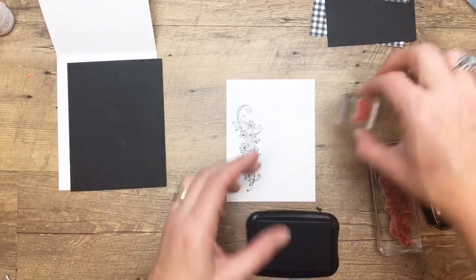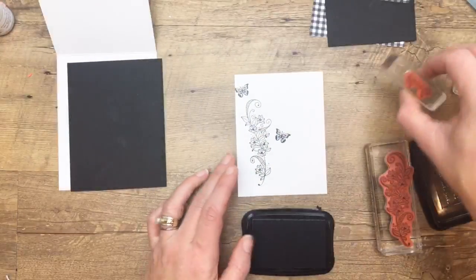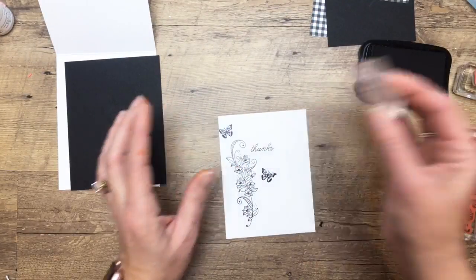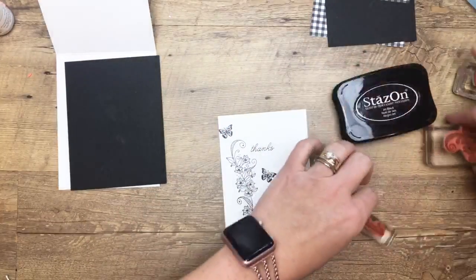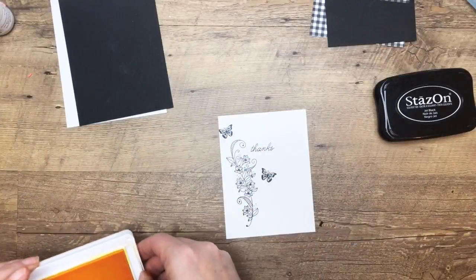Oh, wait, not done. Let's do one of these little butterflies here. One of them up here. And then the sentiment is thanks. I really like a card that's fancy on the inside. I don't do it very often, but I do really like it. Really kind of fancies things up.